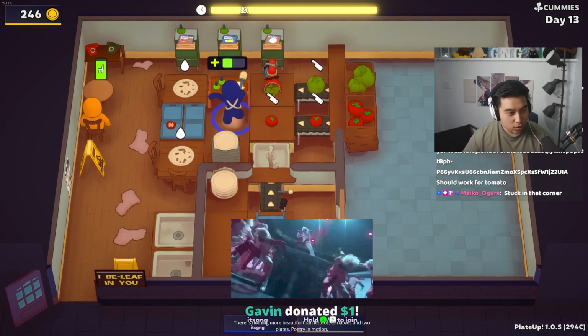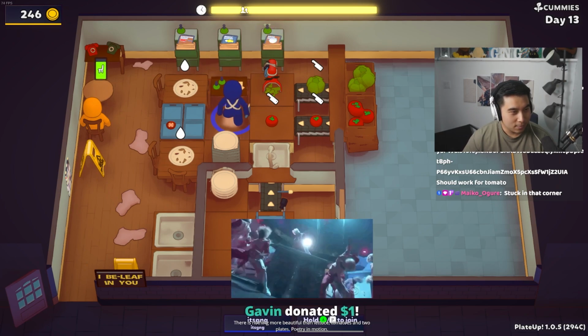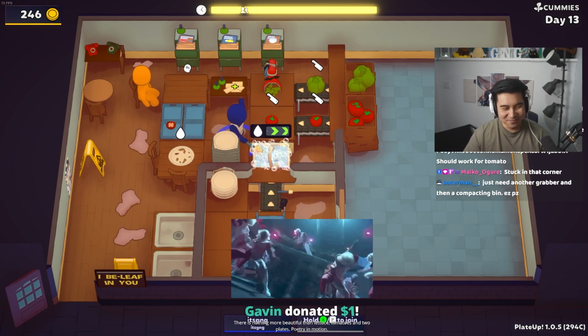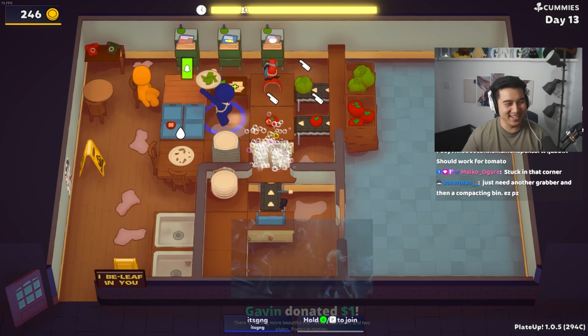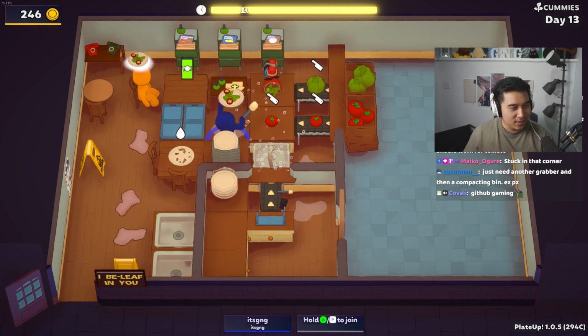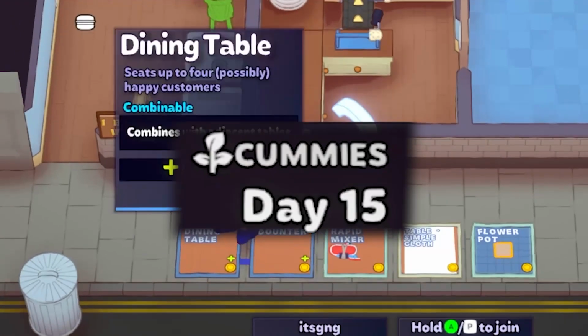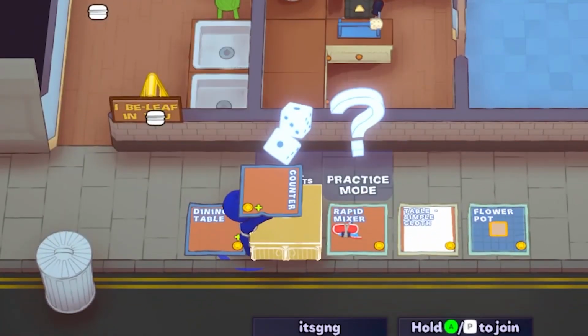Last person. Gavin donated. There is nothing more beautiful than lettuce, tomatoes, and two plates. Poetry in motion. You right. You absolutely right. Look at this. Perfect amount of tomatoes, too. Spam. Boom. Maybe I go... Yeah, counter into workstation would be fine.